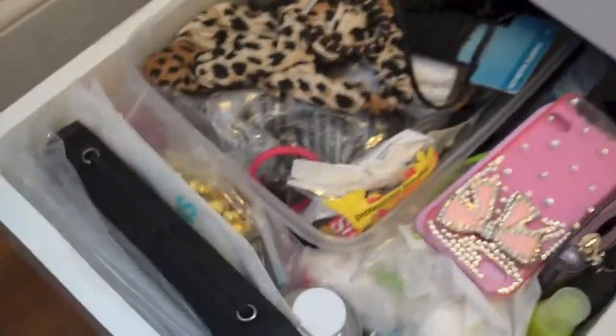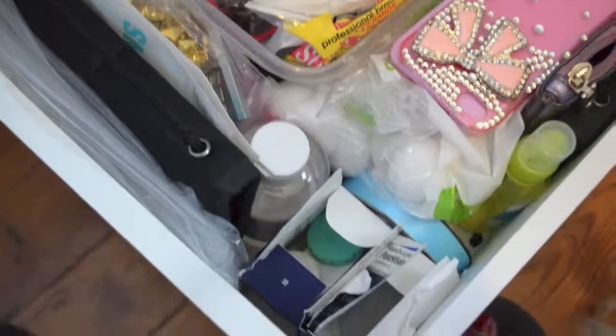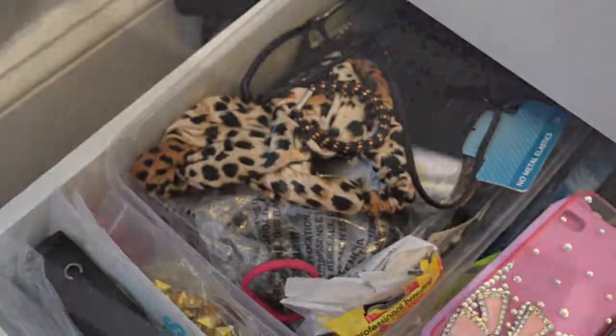This is called the hot mess drawer. This is random stuff in here. It's actually all my hair stuff, so my curling iron, my blow dryer. So yeah, this is my vanity and my makeup collection, you guys. Yay! We finished!